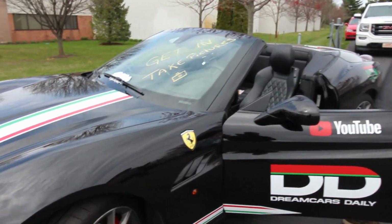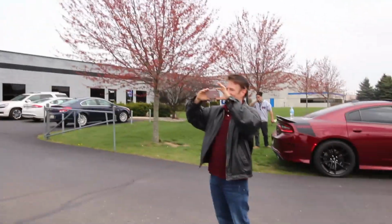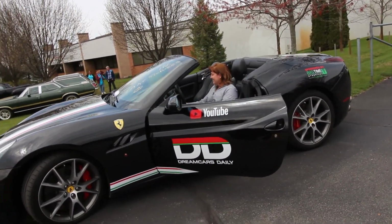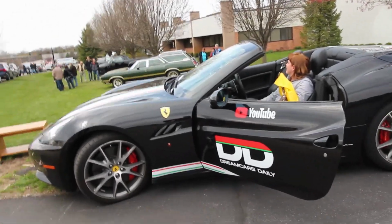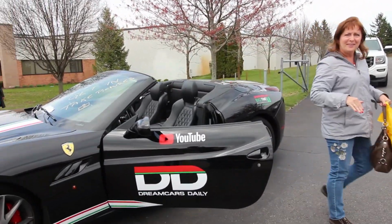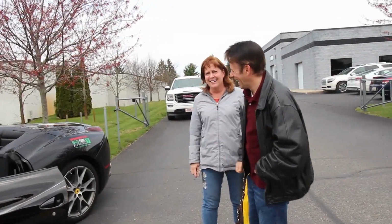Absolutely. I've had the car sitting here like this for hours. Thank you for doing this. Oh, absolutely. I love the opportunity to share the car with people. I got a couple pictures. Doing things that most people will never do, like put a sign on your Ferrari that says "Get in, take pictures." Yeah, absolutely. I'd be afraid to drive that. It's hard to see out that window. For short people, it is incredibly difficult to see over the tach.